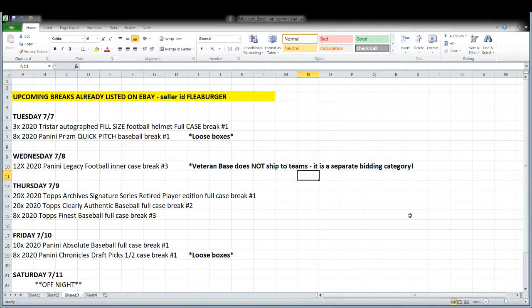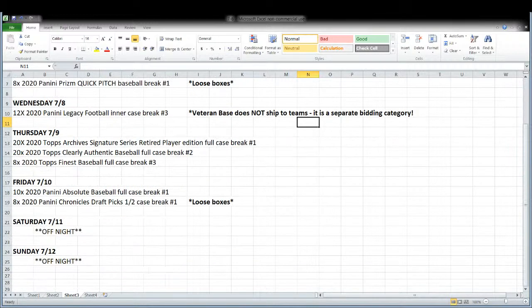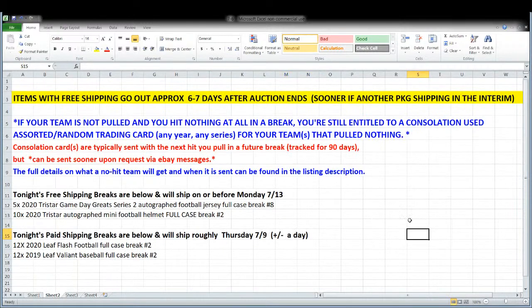Friday, we have 2 new releases. We'll break them both Friday night. It'll be Absolute Baseball by the full 10-box case, and then we're going to break an 8-box half case of Panini Chronicles Draft Picks Football. I left the word football out on the spreadsheet, but it is, in fact, football. And those will be loose boxes from shared cases. All right, then Saturday and Sunday will both be off nights. And once again, our shipping info.